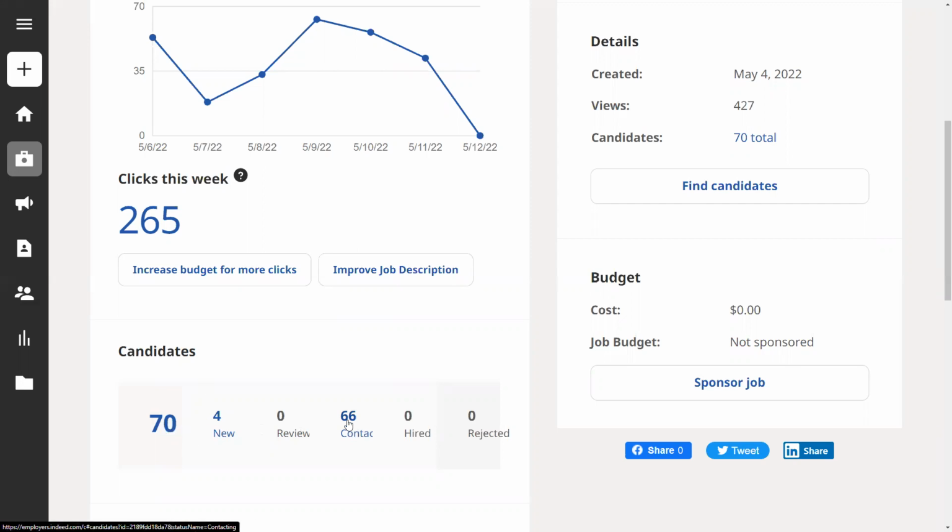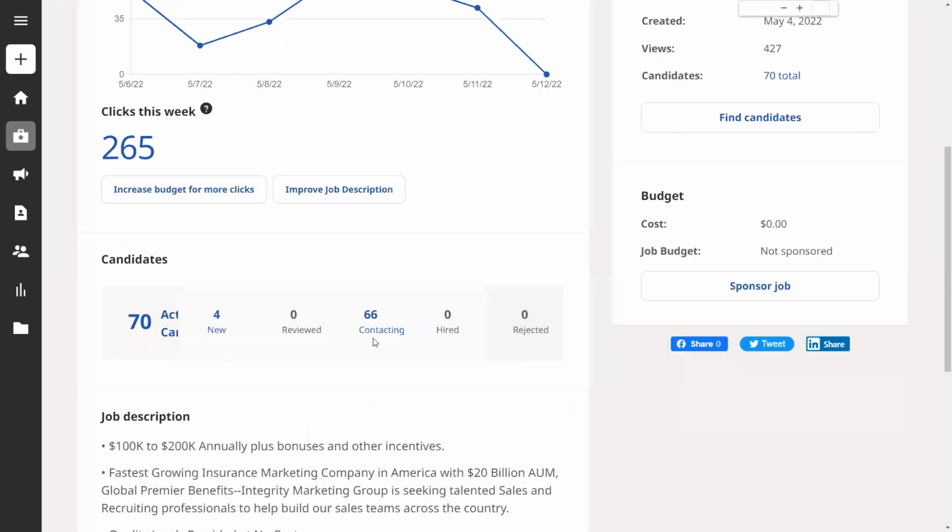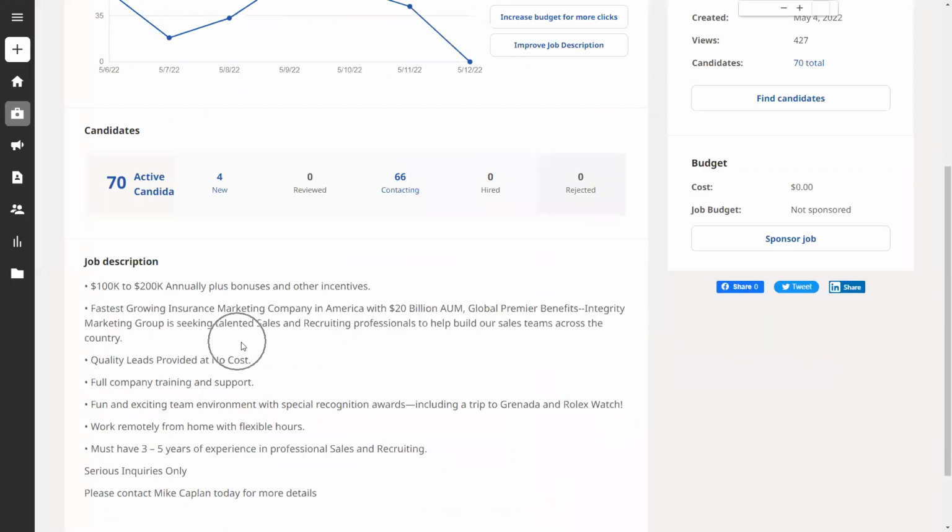Yesterday, I had 66. Again, it's a little hard to see that as I'm zoomed in, but I had 66 people yesterday and four more since then have applied. So I have four people that are new that I haven't even talked to yet. And that's from one free job posting. I don't have a paid budget on this ad.